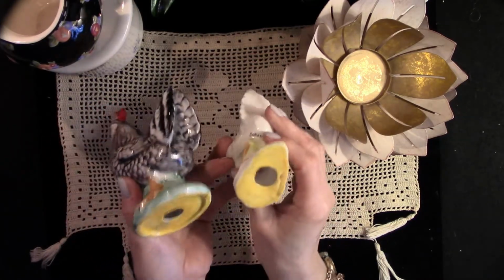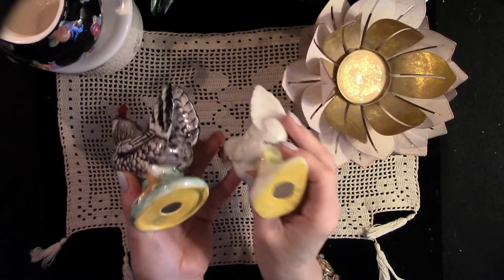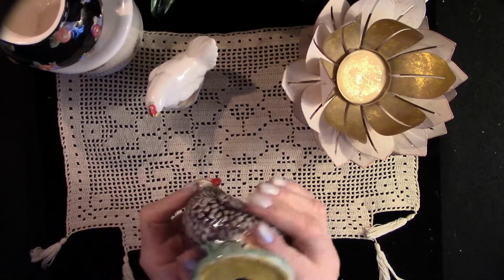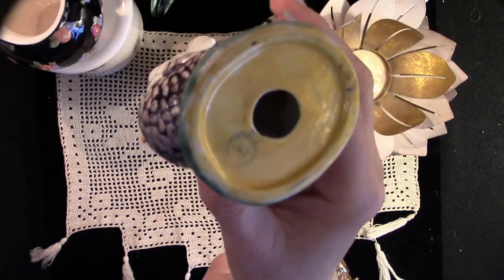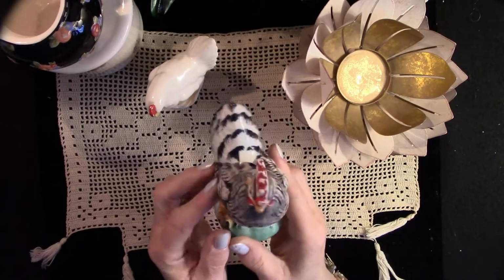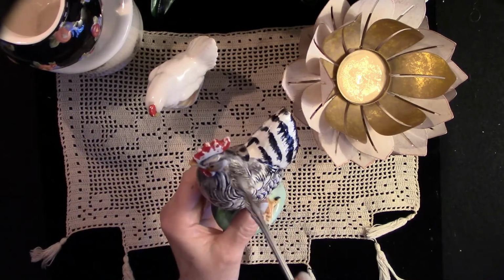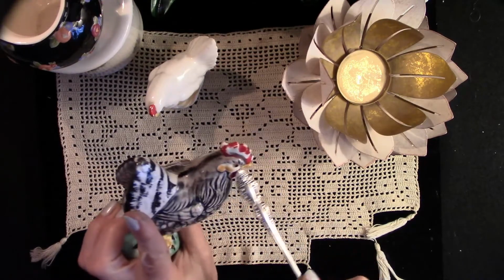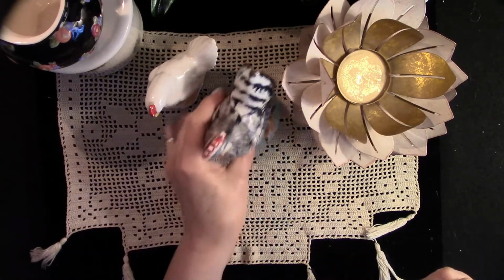Here we have some more chickens. I assume that these are likely Japan. I tried to find the maker's mark, as you can see right there. If you know who that maker is, I'd be very delighted if you'd share that with me. I purchased these for a restoration video. I think I have enough items to film that very soon.